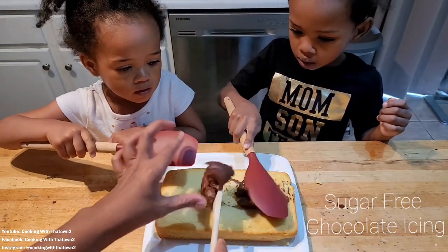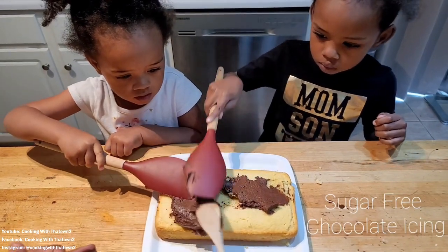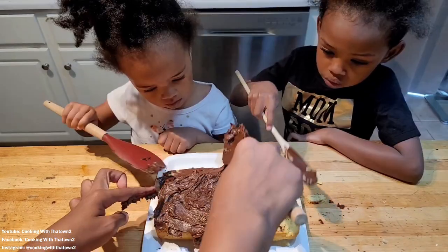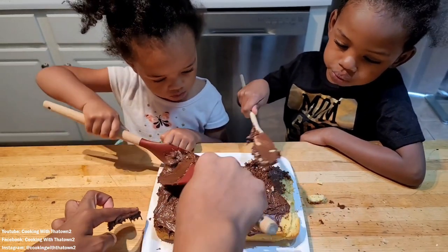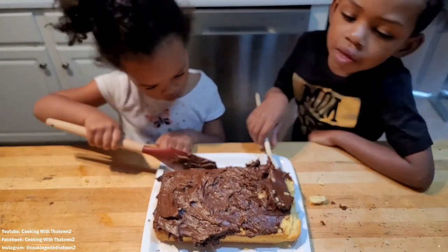It's kind of hard to spread it. There we go. That'll help. Uh-oh. It's coming apart. Okay. Just a little bit more. And then we can put some candles in it. What do you guys think? Yay!